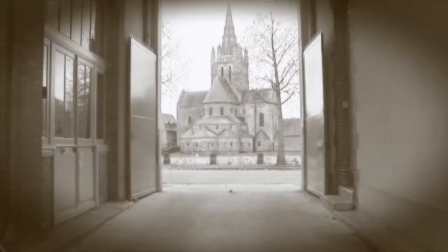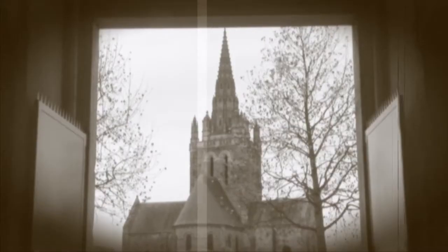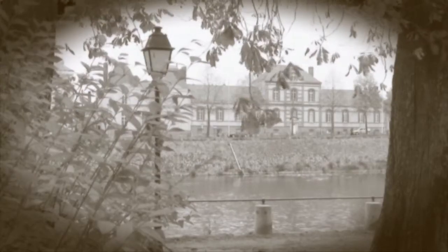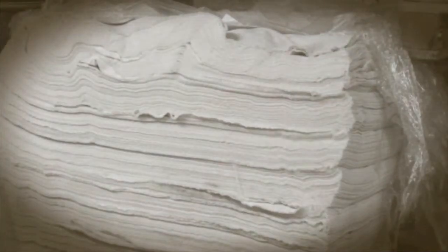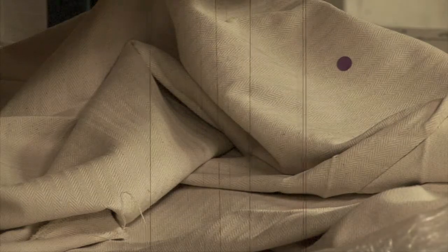Founded in the 19th century on the banks of the river Mayenne, this business, which has been part of our family for 5 generations, continues in the tradition of finishing fabrics. This video will introduce you to the different stages necessary for the creation and production of both plain and printed fabrics.